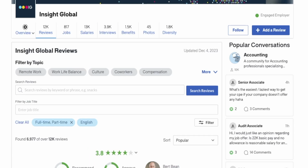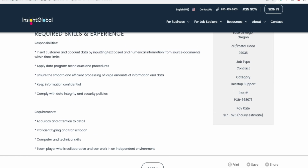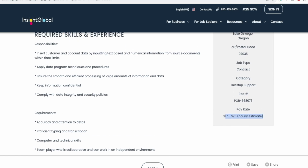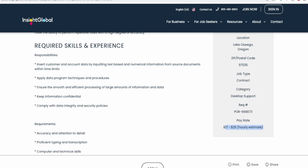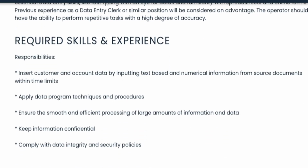Now, first up, we have Insight Global. They have 12,000 reviews on Glassdoor, an overall employee satisfaction rating of 3.8 out of 5 stars. They are looking for a data entry clerk. Pay is over here on the side. It says $17 to $25 an hour is the hourly estimate, but they are basically looking for somebody to obtain, update, and maintain information for their company database and their computer systems.